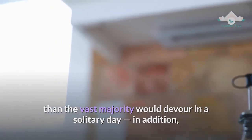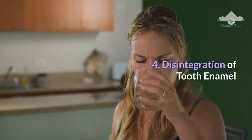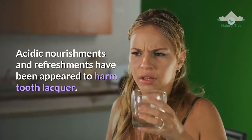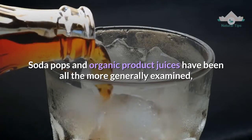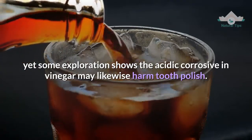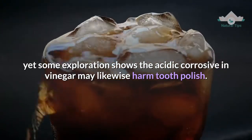In addition, she did this consistently for a long time. 4. Disintegration of tooth enamel. Acidic foods and beverages have been shown to harm tooth enamel. Sodas and fruit juices have been more commonly examined, but some research shows the acetic acid in vinegar may also harm tooth enamel.